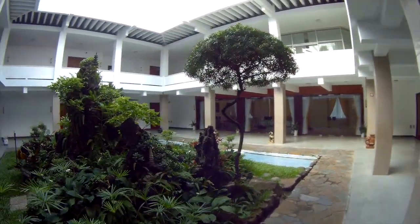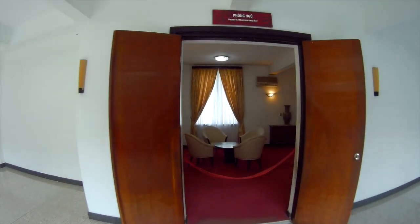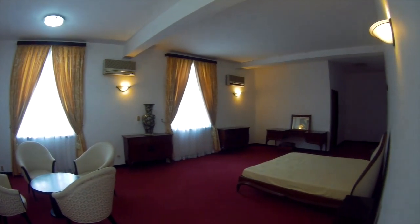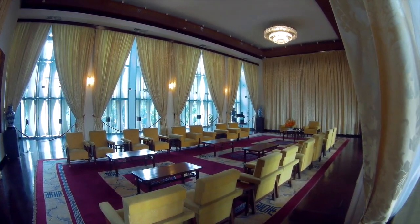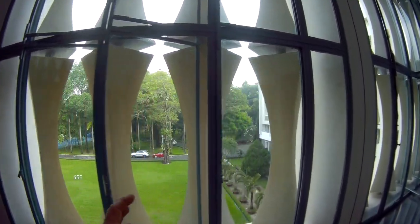So out here you've got private apartments for different government officials, I guess. They'll have their own little offices to have their own meetings. You've got beds in there. That's the detail in the chairs, that's insane. Okay, so the Vice President would meet with people in here. There's a picture of him meeting Richard Nixon in this room. There's lots of beautiful gardens surrounding the palace.